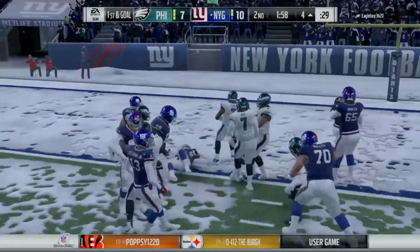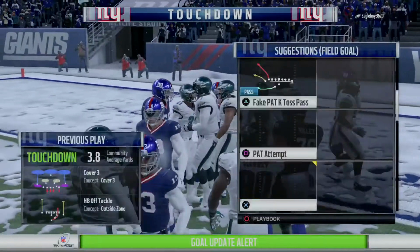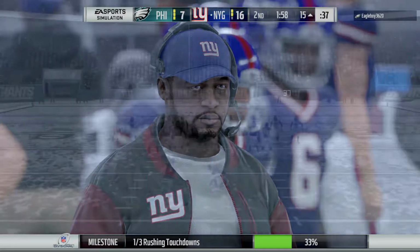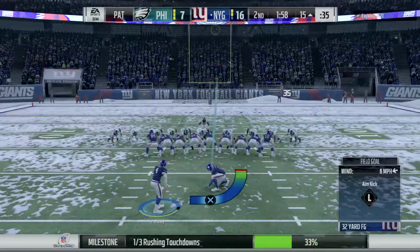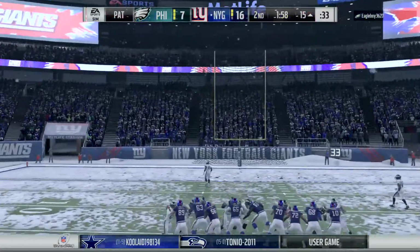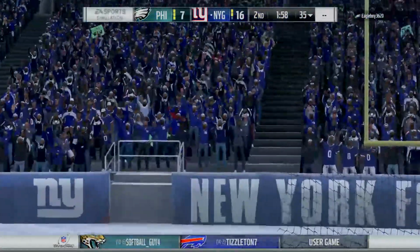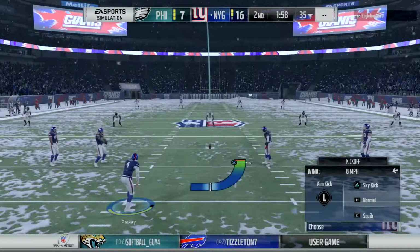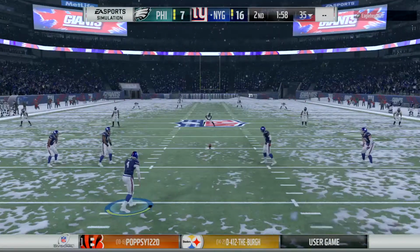Now a handoff as they run left side, and he takes it into the end zone for a giant TD. A great effort there with his 2nd touchdown here in this first half, and the Giants add on to their lead. And again, it's no good. A few boo birds coming out as he's missed his 2nd extra point here in the first half.